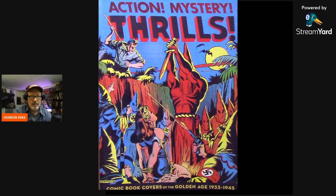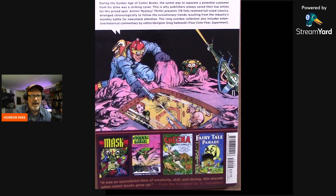This book, Action, Mystery, Thrills, presents some of the most amazing comic book covers I have ever seen in one volume, and the reproductions are fantastic. In part 1, we are going to cover the years 1933 through 1939, beginning with what is considered to be the first comic book ever published in 1933. But first, let me read the description on the back of the book.